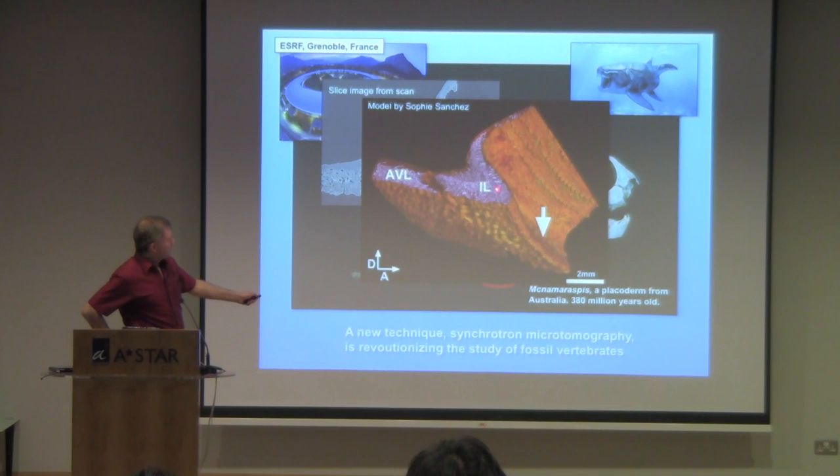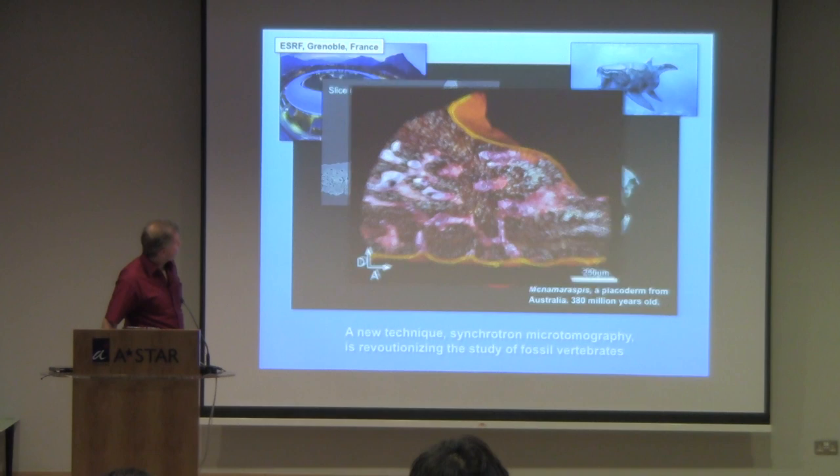The core of the bone is shown transparent, except this pink stuff, this cat's cradle sort of fuzz of stuff, these are all blood vessel spaces within the bone. So very nice preservation, in 3 dimensions. Let's zoom in a bit further. This from a higher resolution scan. So you can see there's 0.25 millimeter.